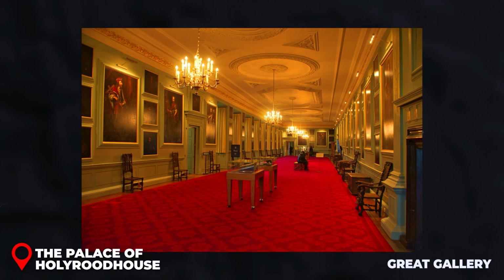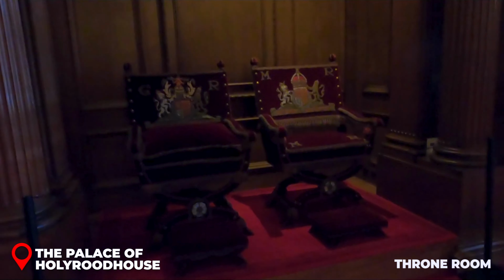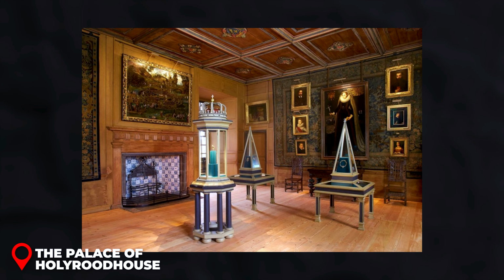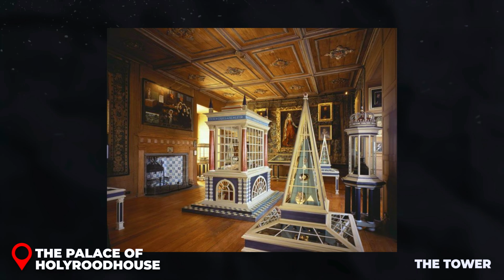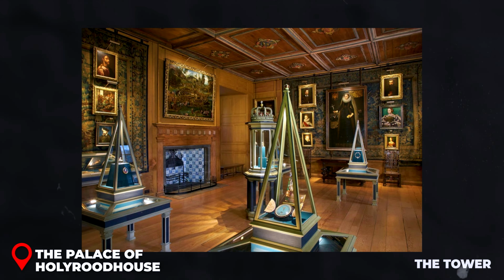It's like a journey through Scotland's royal past. Don't forget the throne room. This is where the Queen still throws her fancy parties today. And lastly, we'll hit up the Tower, the personal space of Mary Stuart herself, filled with her belongings that have stood the test of time.